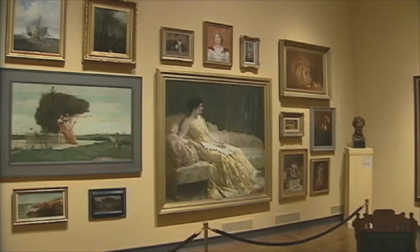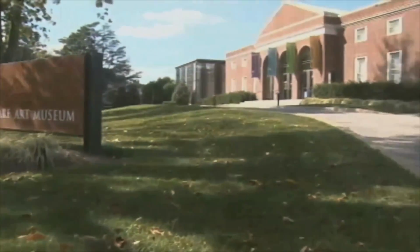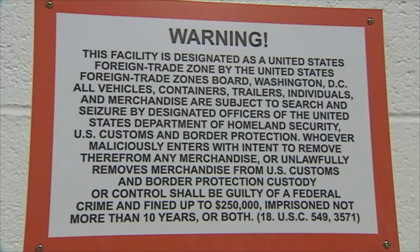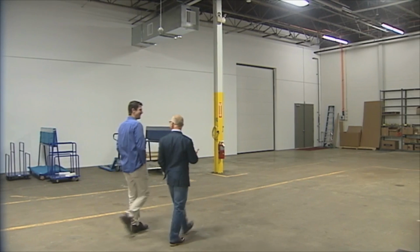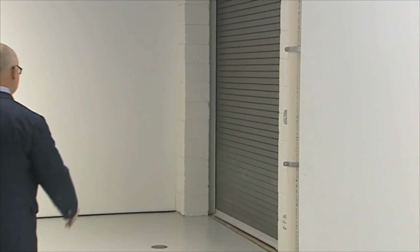Delaware has a number of well-known art collections, perhaps most notably at the Delaware Art Museum. But there's another spot, hidden away in this New Castle County warehouse, where valuable works are tucked away. Welcome to the Delaware Freeport, the brainchild of Fritz Dietl. He gave us a peek into the secret warehouse on the condition that we would not reveal its location. Well, I really can't tell you very much what is here, and I will not tell you what is here. What I can tell you is that thousands of works of art are in this building.